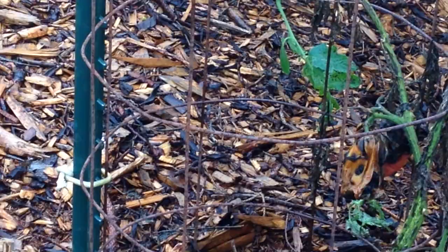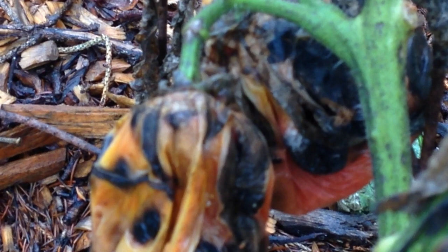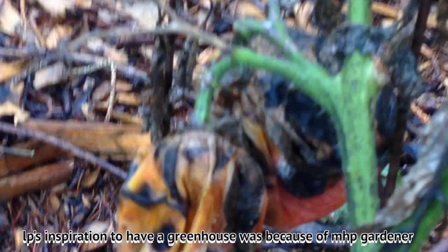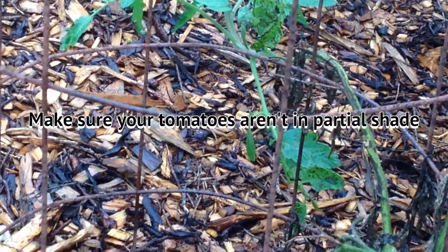Here's an example of what happens when you make a mistake and put tomatoes in the wrong spot. And here is my Cherokee Purple that I just really love. They're heirlooms, a purplish color, really meaty and really tasty. But this year they were planted in an area where they got too much shade from the greenhouse. So I have a couple in there that may be usable, but pretty well all of them are rotted.